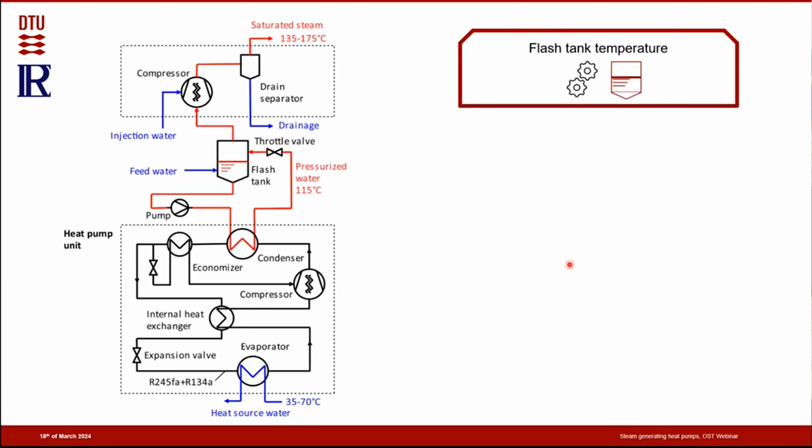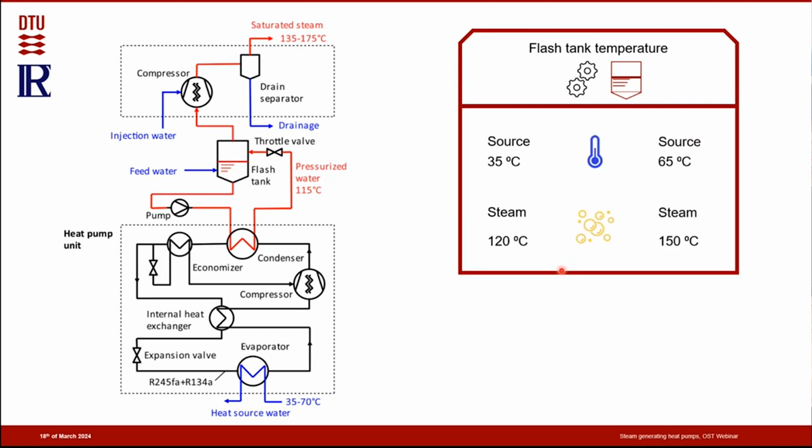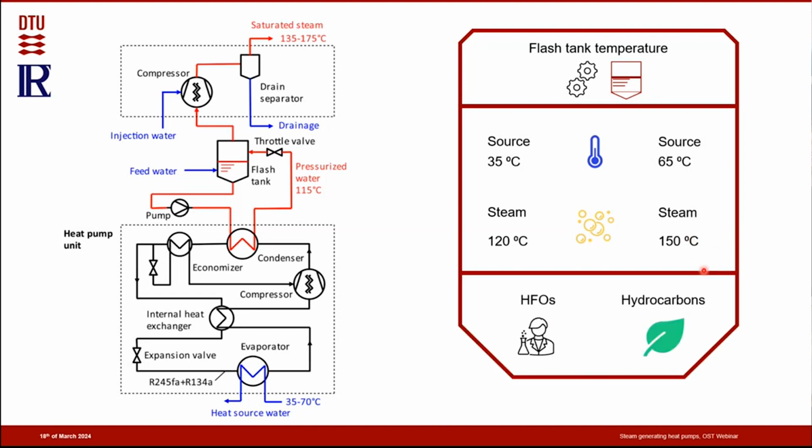Yes. So the second one we wanted to look at was both a low temperature steam supply with a low source temperature, and also a higher source temperature and a higher steam supply temperature. And we wanted to look at that for different refrigerants and see which combinations gave the highest COP, and also the economically best solution.